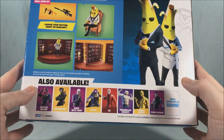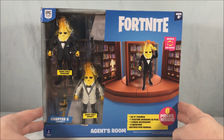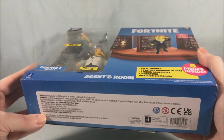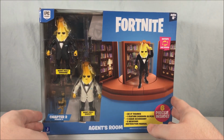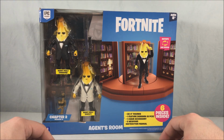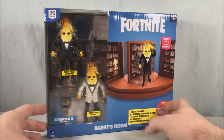So pretty cool. This says on the front here that it's from Chapter 2, Season 2. So I don't remember how many seasons were in Chapter 1. But I think we've relatively recently moved on to Chapter 2. So this should be a pretty recent set. I believe it's brand new. But yeah, I just think it looks like a lot of fun.